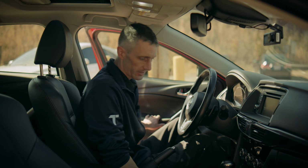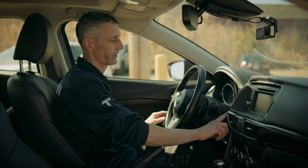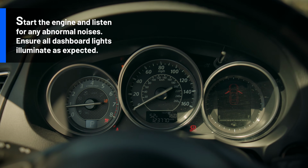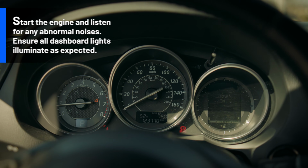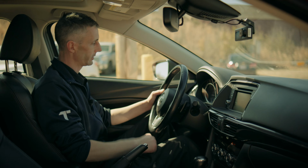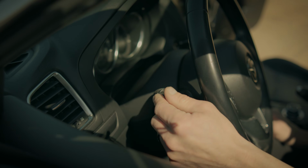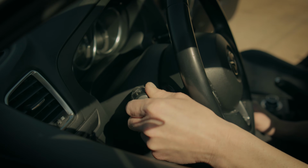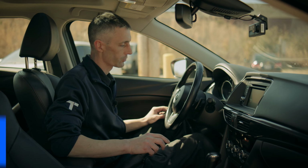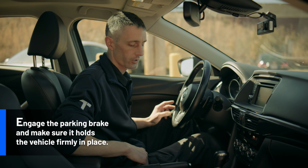Moving on to the front, in the driver's seat, one thing you'd like to make sure of is that all your components work in the front of the car. I like to go ahead and start the vehicle, listening for any noises when you start the car or if it's hard to start. Make sure everything lights up on the dash. Check your headlights, make sure your high beam indicator comes on. Check your blinkers. Turn your headlights on, and make sure your interior lights work. Check your wipers, turn them on, and make sure all the different speeds work. Make sure your parking brake actually engages and holds the vehicle.